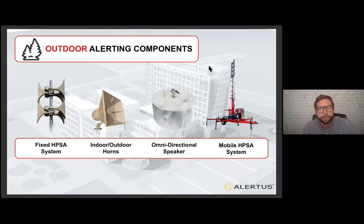And then we're looking at the outdoor alerting piece. So we have what we call our HPSA, which is an acronym for our high power speaker arrays. And these things are incredible. They literally, if you are a mile away from these things, you can hear them. You can hear intelligible voice. It comes across very clear. You can also leverage them for tones. We also provide indoor and outdoor horns that you can leverage. Specific tones mean specific things for some organizations, and you can set that up accordingly in relation to your emergency plans.